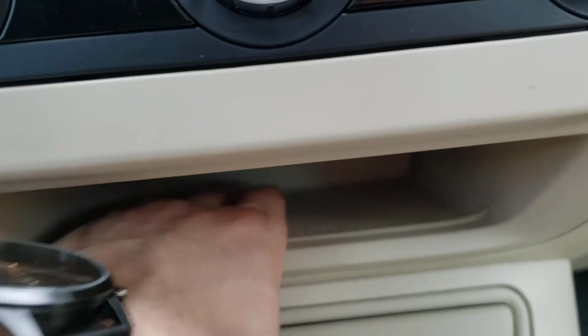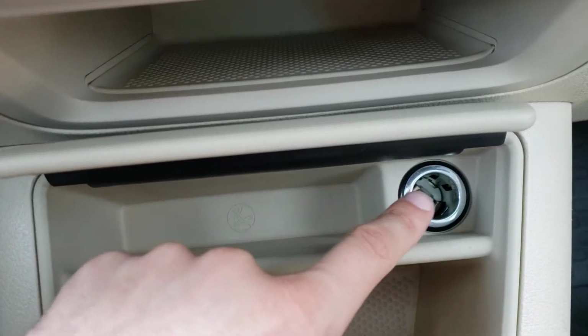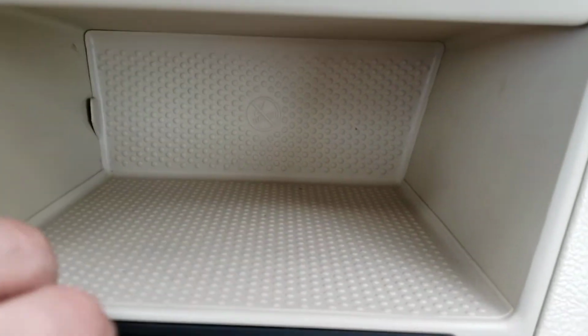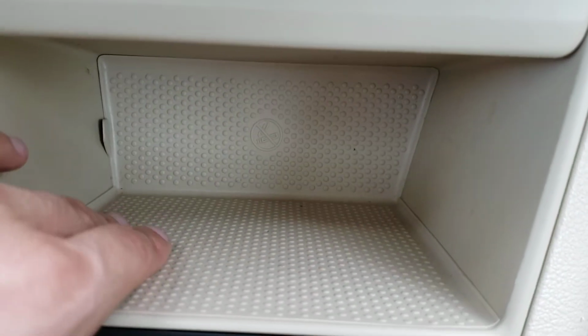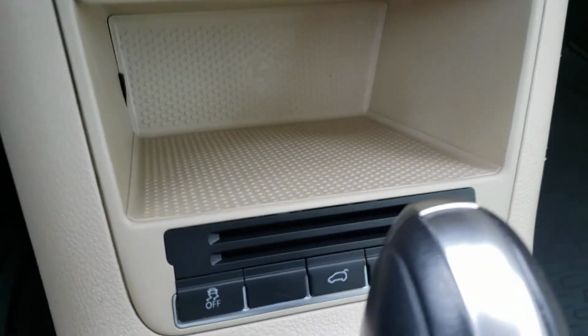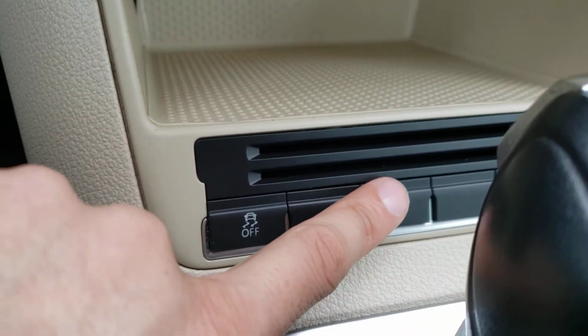Below that, you do have a tiny little storage cubby here for phones or something of that nature. And just below that, you've got a little door here that hides an extra little storage compartment as well as the 12-volt outlet. As we continue further down, you've got an extra cubby here. It's a little bit bigger for some larger items. And as we continue down, you've got the buttons for the traction control as well as the trunk release there.